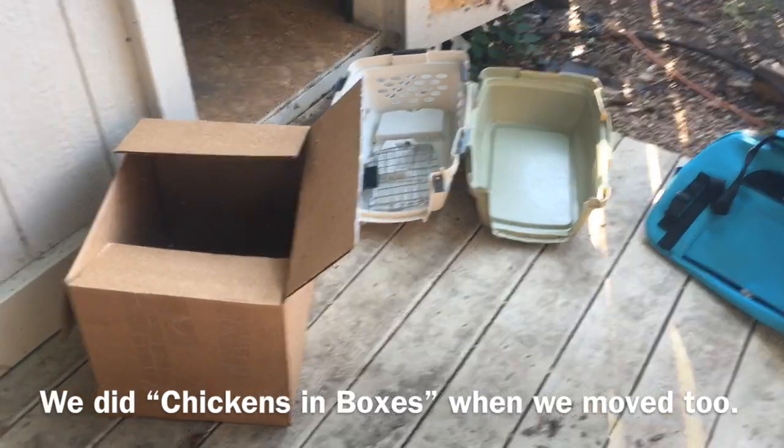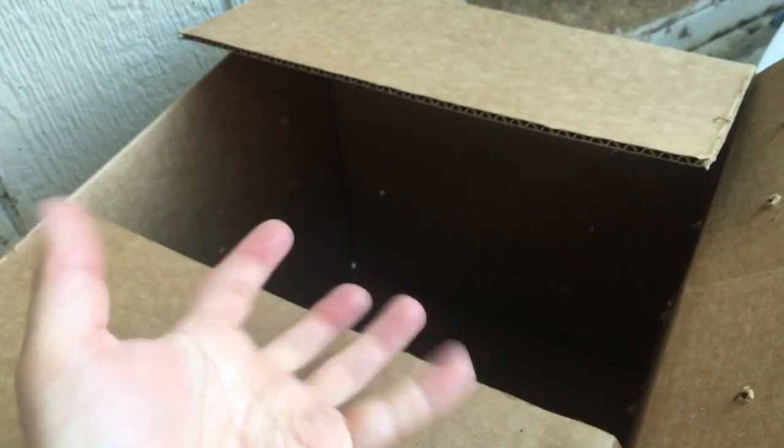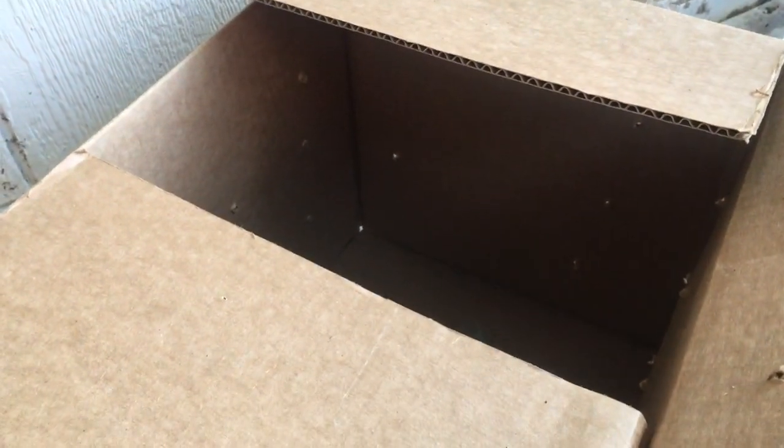The considerations if you're using a box, and I don't know if you can see, but I've had to poke holes in this entire thing. You need to have a ton of holes punched in there. You need to make sure that it's durable cardboard. It's not something that's super flimsy and weak that's going to bend and get all warped when you pick it up with a chicken in it.